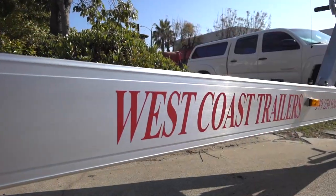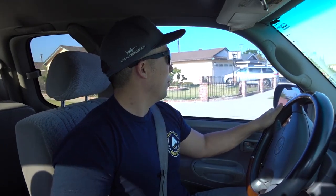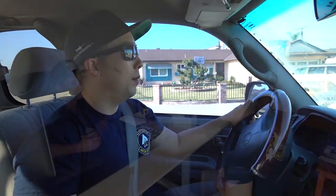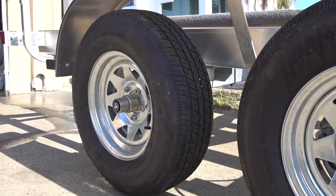So the plan today is to go down to West Coast Trailers and see Wayne. He gave me a call and told me that my trailer is ready. I ended up ordering a brand new trailer with him. We sat down and walked through what was needed and all the new options that trailers have nowadays. One thing I'm really excited about is he told me that these new wheel bearings don't need to be greased, so it's like maintenance free.